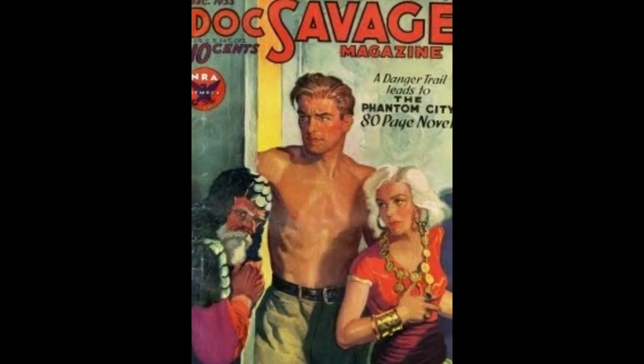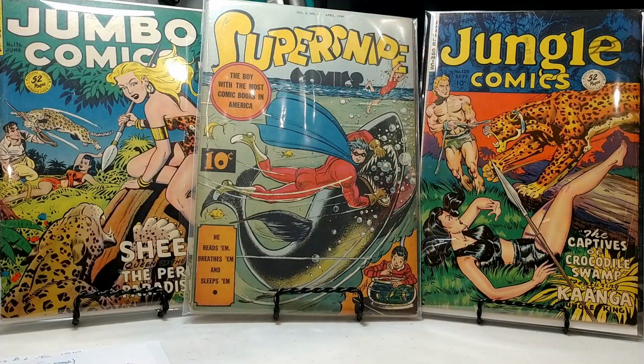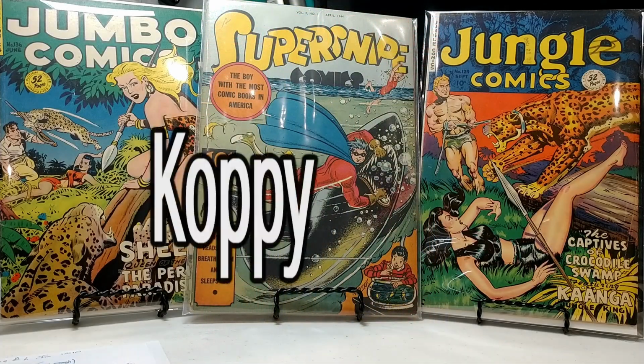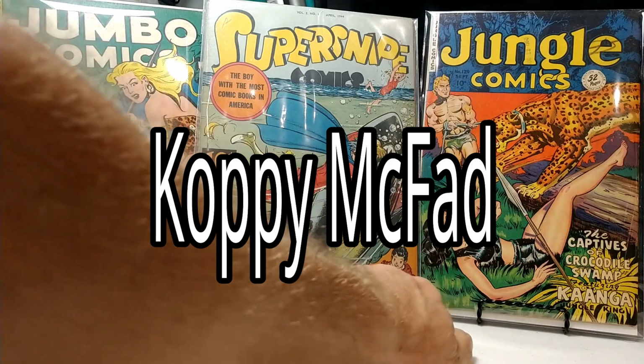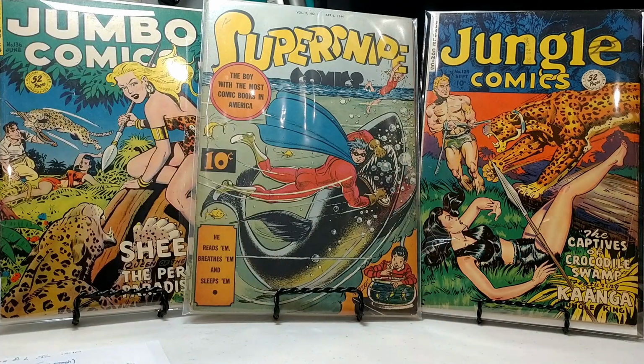Now, the premise of this book is Super Snipe is an imagined alter ego. Get this alter ego name, Copy McFad. So this kid here, that's Copy McFad right there. So he was the boy in this comic who had the most comic books in the whole world. And his whole life was just filled with comic books. It sounds like my origin story. So much that he created this imagined superhero that had super strength.